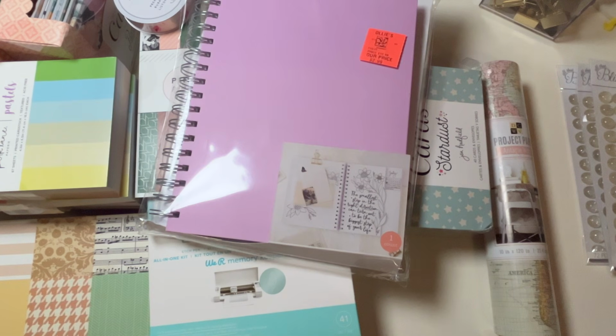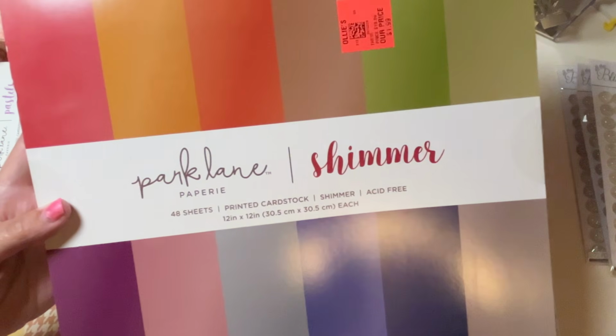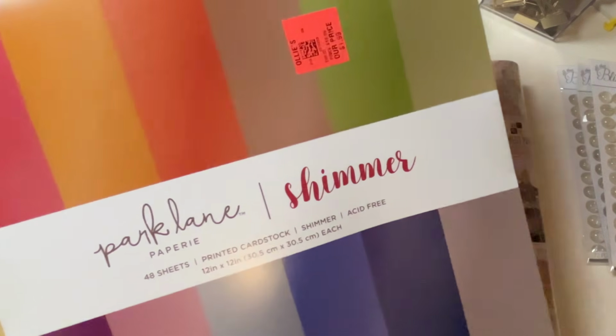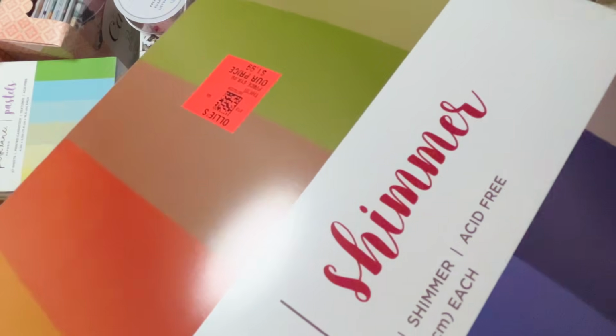This was a great find. This is the Park Lane shimmer paper for $1.99, you guys. 48 sheets, 12 by 12. My goodness, how am I going to show this? I got so much stuff on the table. Let's try this. But it is so pretty.